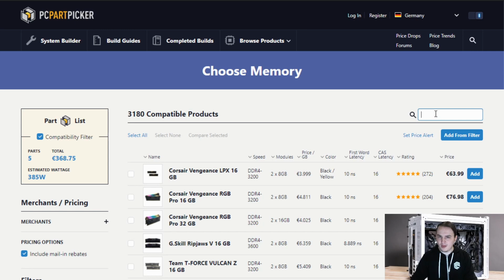For memory, because we're going to get to storage as well, I would always pick the very first one, and I know this makes my job really easy in this case: the Corsair Vengeance 16 gigabytes kit, so a 2x8 kit. Excellent memory. I actually have this one in my PC as well, and as far as I know, this pretty much works with everything that you use in this case, both Intel and AMD.